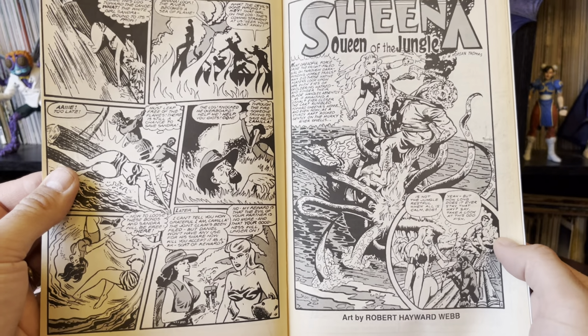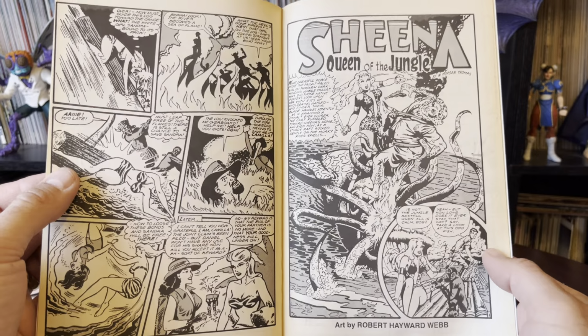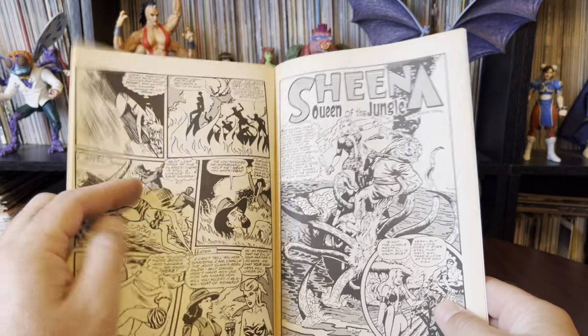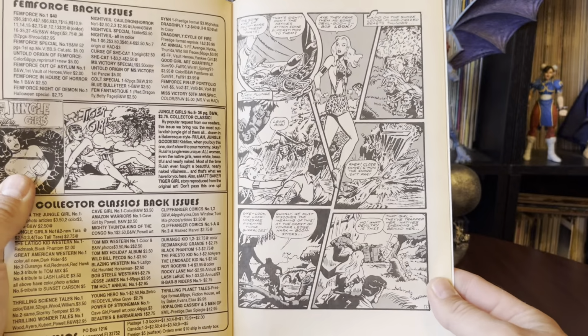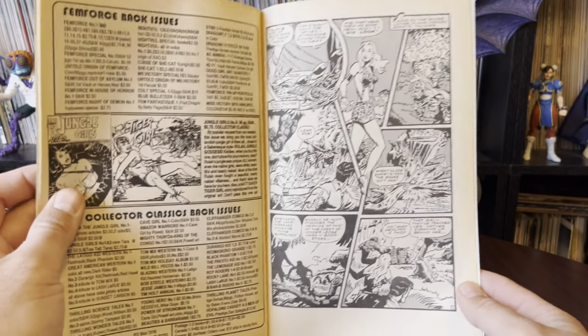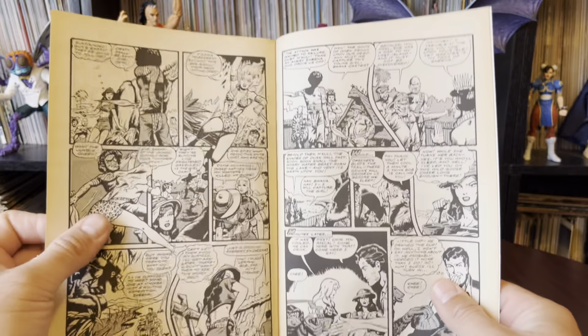Sheena, Queen of the Jungle, looks like it's given us a nice big popping splash page with a giant squid. That's always going to win me over. You're going to throw a giant squid in there. We're going to break up our panels a little bit cooler shaped. That's always a good thing.